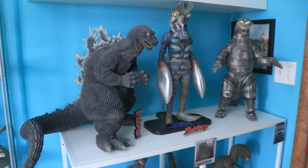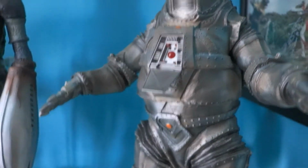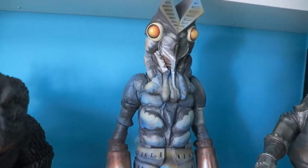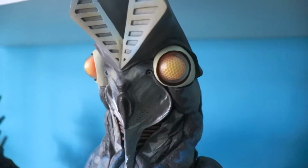Okay, now we're at the highlight right here. Look at that, X Plus Gigantics. So I'll just go through them real quick. Mecha G with glasses. He's a librarian now. And we got ourselves a Baltan. This came out last year. Magnificent figure. Can we take a second to really look at this guy?